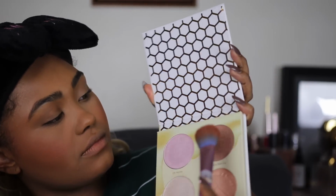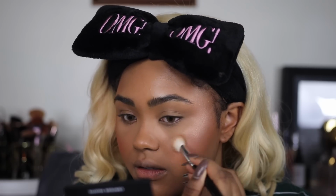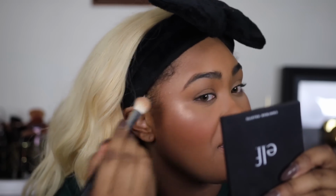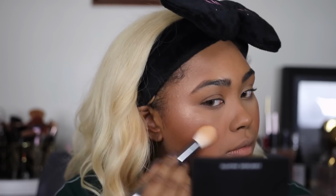Milk and Honey palette. Let's try this again. It's actually a lot softer than it was before, probably because there's nothing sticky. That's actually really pretty. Okay. It just got stuck right in the middle. Everything just looks so much more textured on this side. Nope, and those edges just aren't gonna blend.